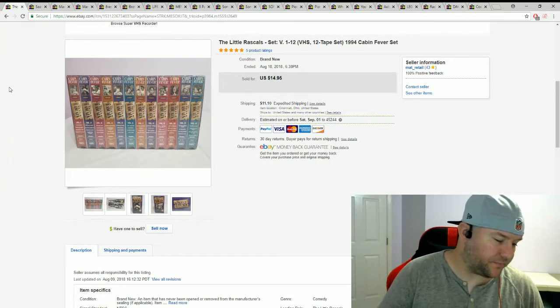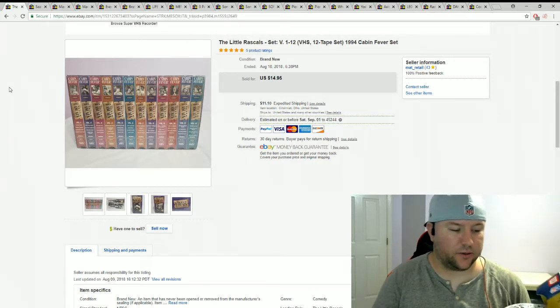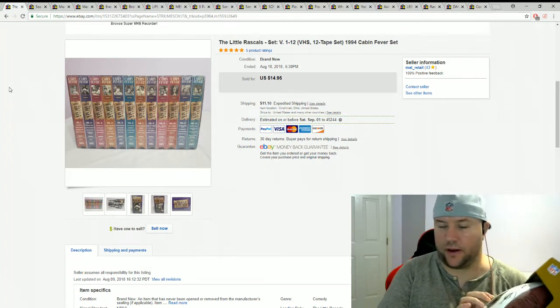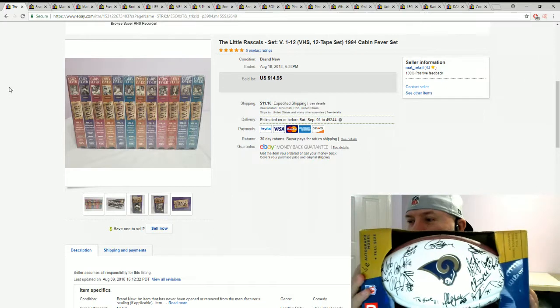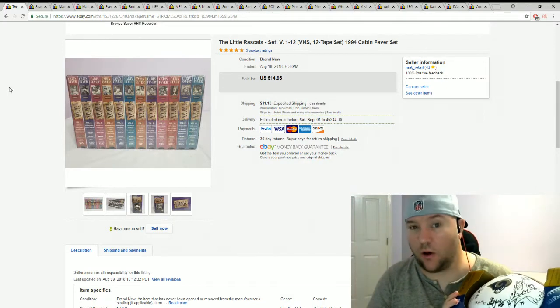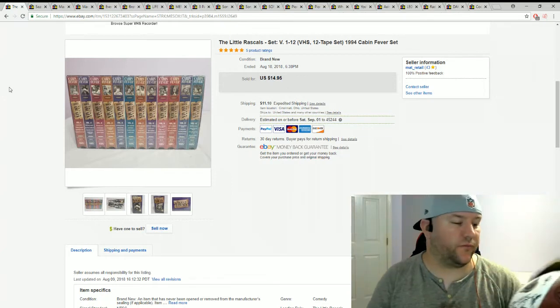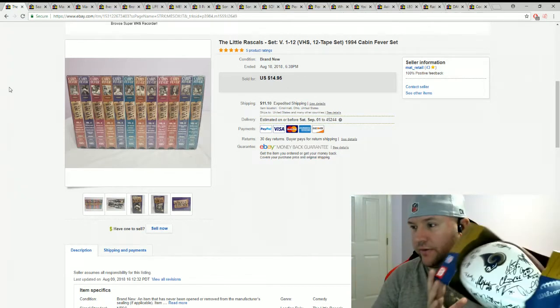Okay, and then I got a couple of odd pickups here, and I might need you guys' help on this one. On at least this one here. So I picked up this. Let me see if I can get a good picture of it. Here we go. So I picked up this St. Louis Rams football with autographs on it.